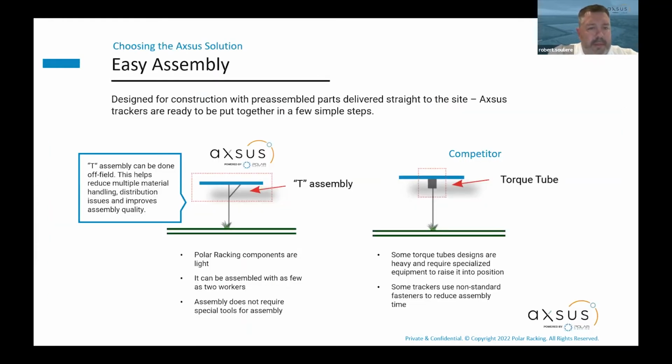Ease of assembly. Here you see on the left is our T design, and this really stems from the automotive experience we have of pre-assembly, sub-assembly, reduced motion. You know, walk is waste when you're in a field and you're distributing parts and parts are laying on the ground, they're getting muddy, fasteners are being lost. Our concept when we were designing it was to make it more sub-assembly friendly, so you could control your labor costs.